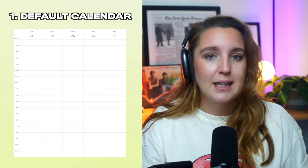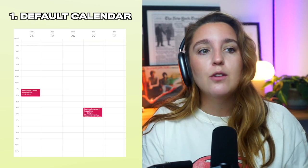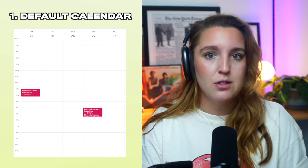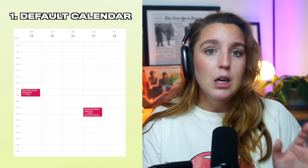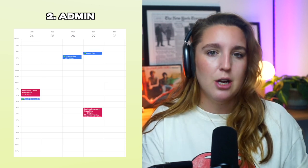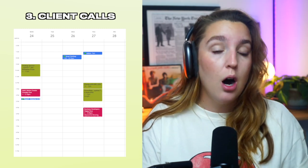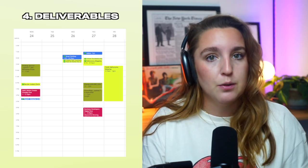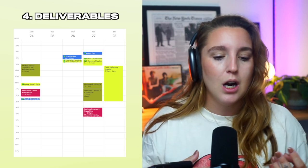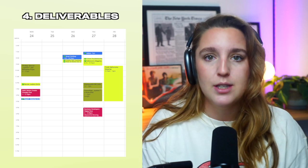So first up, my main calendar. This is going to be your default calendar that's associated with your email. So think of when somebody invites you to a calendar invite, that's where all of these are going to go as the primary. But then I have my admin calendar. So I use this to document random blocks like email catch-up or planning. Then I have two separate calendars, the first for client calls, and then the second is client deliverables. And I feel like these are pretty straightforward, right? So if I have a strategy call or a task due for a client, they go on their associated calendars.